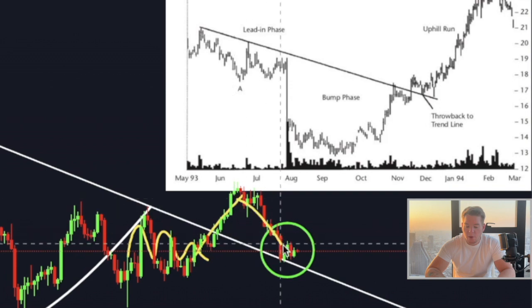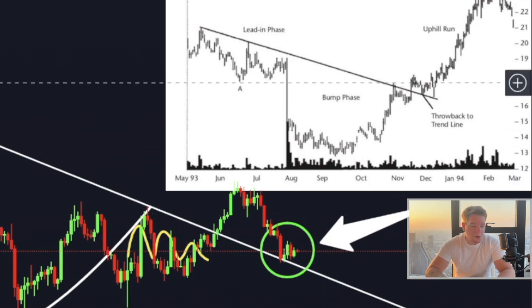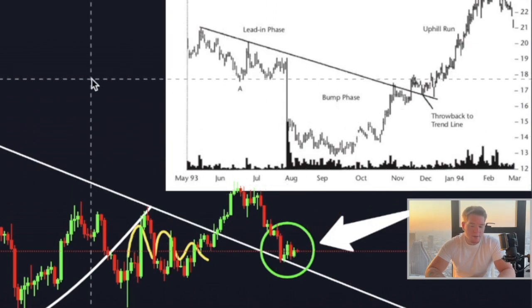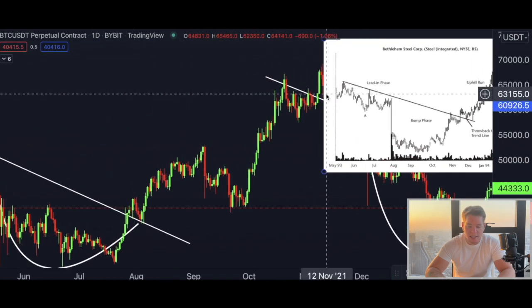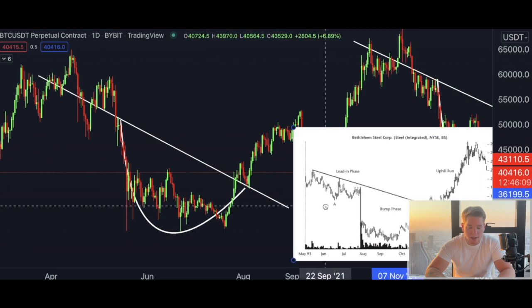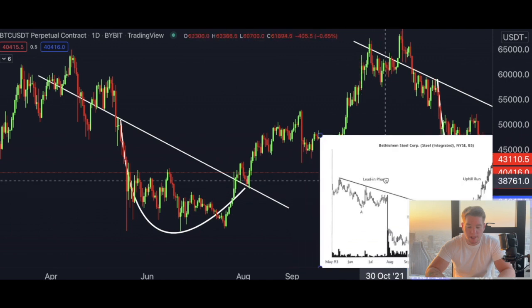And now we have the throwback to the trend line sitting here. The only thing we have to wait for now is the massive run to the upside. Let me show you what happened the last time we had a bump and run pattern, and that was last year. This bump and run pattern was a little bit clearer than the other one. The one we have right now is a little bit distorted in my opinion, but nonetheless, it's still a bump and run pattern.